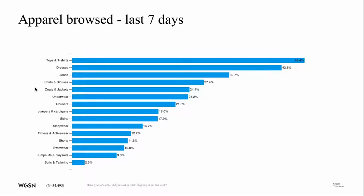So we're asking consumers what they claim to have browsed and what they've bought. You can see here that tops and dresses are the biggest categories that people are browsing in. Incidentally, we also have this data by purchase, so apparel purchased, and you can see similar rankings. I think what this data helps retailers do is validate where merchandisers are putting their budgets.